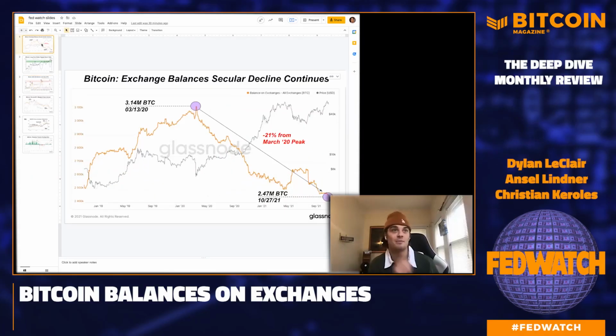And then this one is just balances on exchange. This isn't really a directional kind of metric like the other two, in the sense that we have a limited data set. If this chart showed the entire history of balances on exchanges, it basically was in a secular uptrend until March of 2020. And since that point, we've seen the exact opposite.